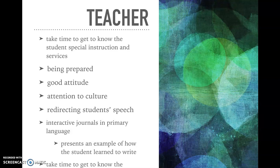One idea that I really liked was redirecting students' speech. So it doesn't make them feel like they messed up, but just recognizing how they messed up. So for example, if they said a statement wrong or a sentence wrong, you could restate the sentence in a question, showing the student the proper use of the word.